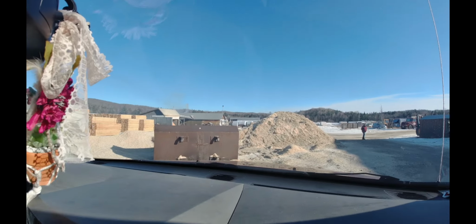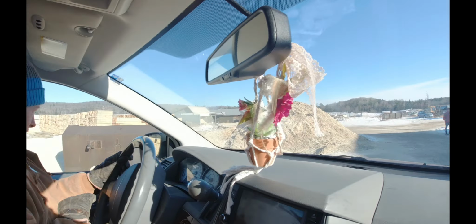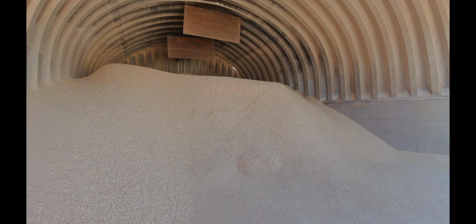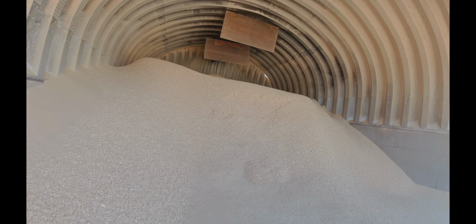Oh, nice and full, yeah. Oh yeah, it's great, it's full. Last time we came, it was pretty empty, wasn't it? Yeah. So here's a big pile of wood shavings. Last time we came, it was empty. So the last time too, when we came, they were still working. So it was blowing a whole bunch of shavings everywhere, and it basically needed a face mask.